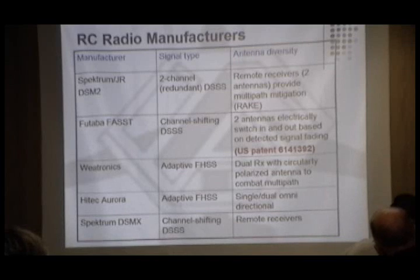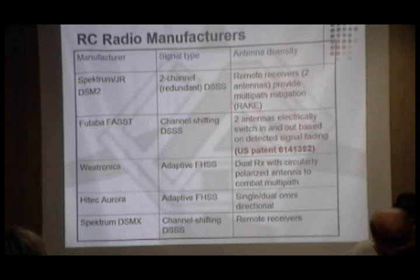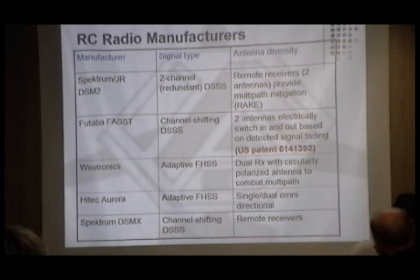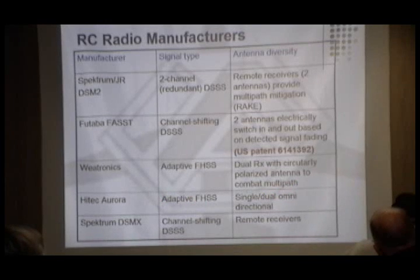Wetronics uses an adaptive frequency hopper, which, like I said, you saw will bounce between all these different channels. And their antenna diversity is pretty good. They have dual receivers, and they have circularly polarized antennas, which is much better than a standard rectangular, because it's less likely to have any kind of multipath when you're circularly polarized. So they went to the extra step to do that.